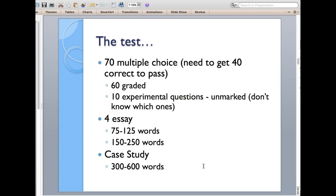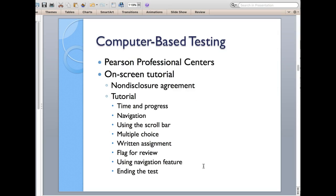I actually know some of the people who have done some of the scoring for the RICA, and they say the number one thing that they're frustrated with is that the person taking the test doesn't actually answer the question. So make sure you really review the question, you know what they're asking, and then that's what you answer.